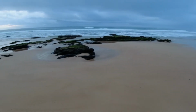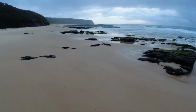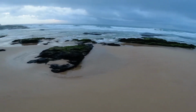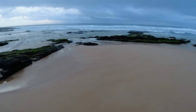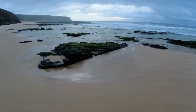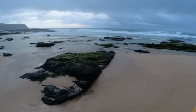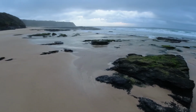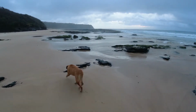There's just these nice groupings of moss covered rocks here. I don't know if I like this group or that group or that group, but I think I'm going to try and capture some wave action over these. Literally very simple. I've got my camera and my polarizing filter. That's all I've got today, and I'm just looking for a composition that I like now.